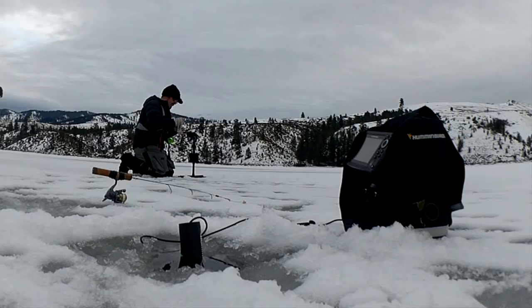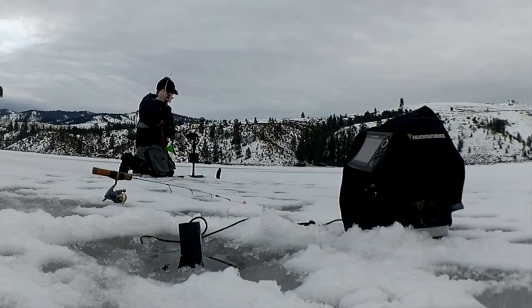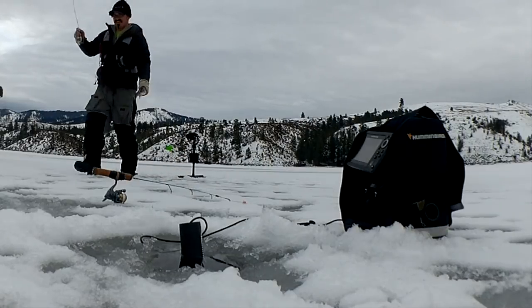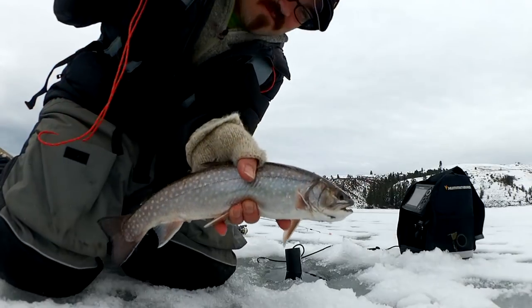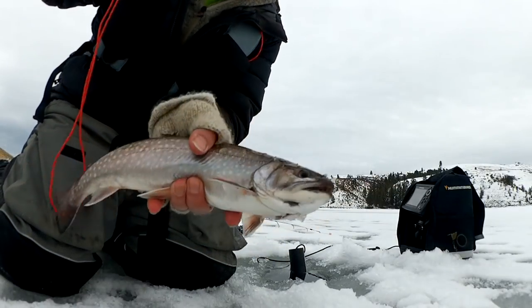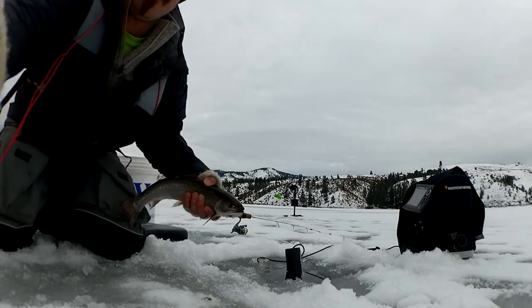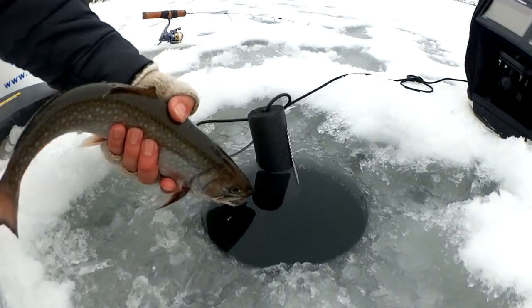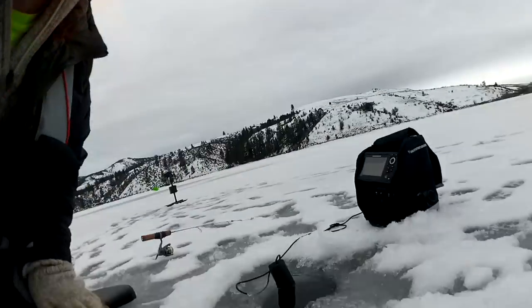Got a fish. Nice fish. Beautiful. Can't go wrong with that, man. That's gorgeous. Look at the colors on him. Man, it's pretty. Okay, you ready? There he goes. Awesome fish.